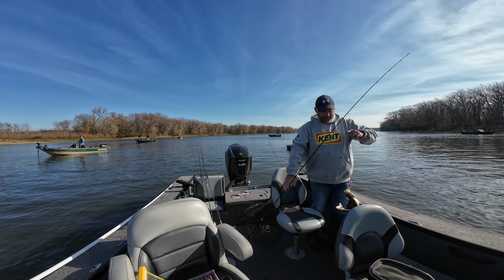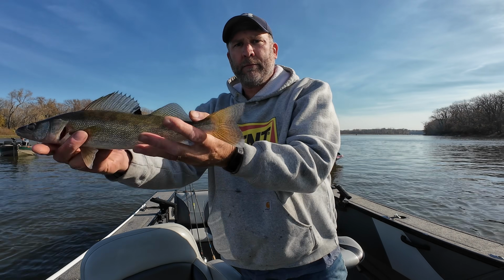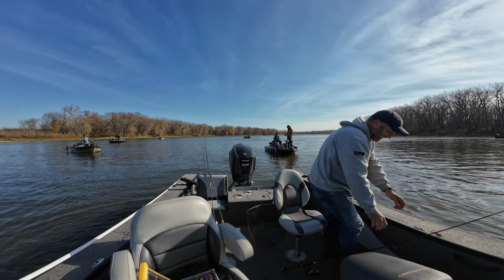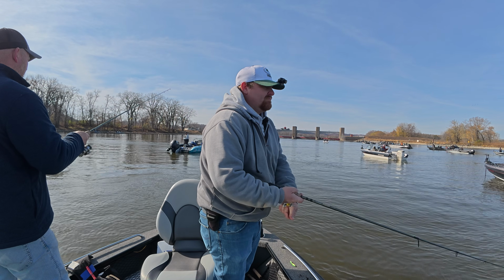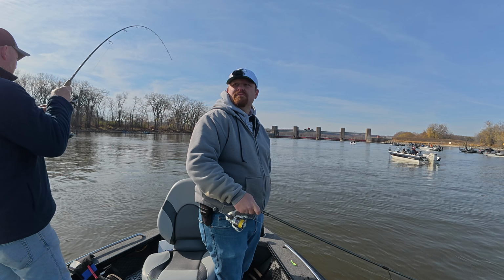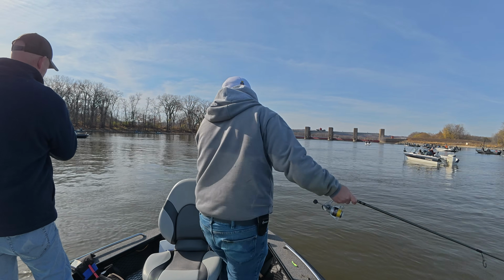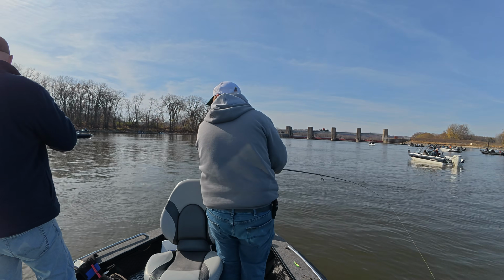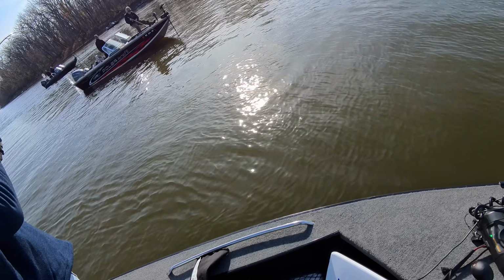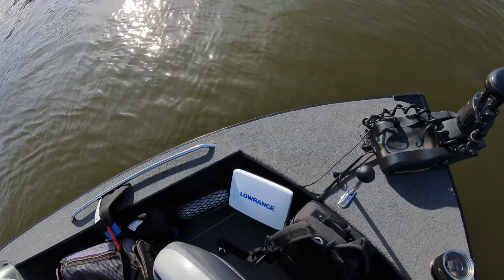Greg is on one right now. Walleye. You've been planning that one out for a while. It just came to me. Room is only good for the first drop. That's a weight lure.